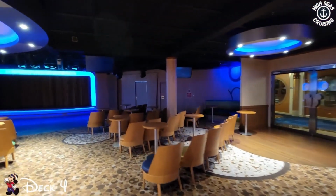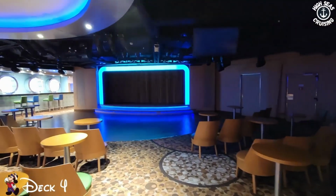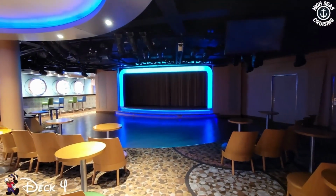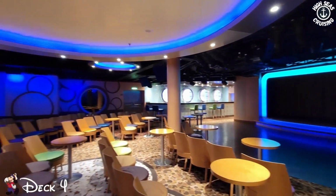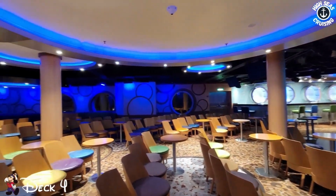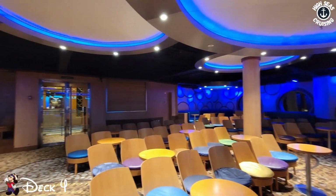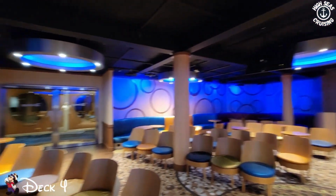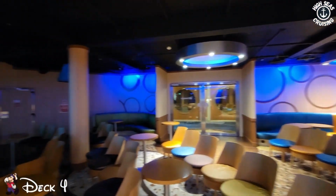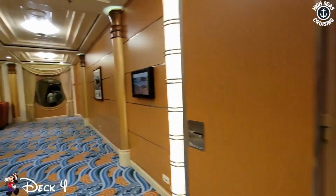Okay, so now we are in the D lounge. They do additional shows. They do game shows and some theater productions here. You have bar service. And of course you can see the Mickey heads there all along the walls. This is the D lounge. Your second entrance into the D lounge.